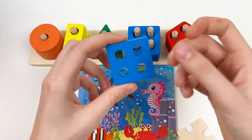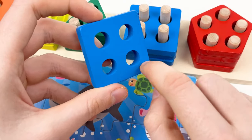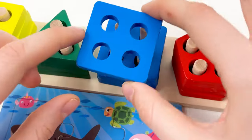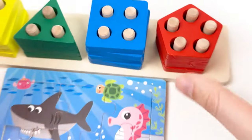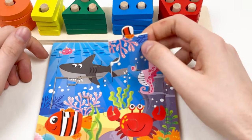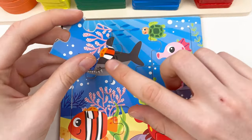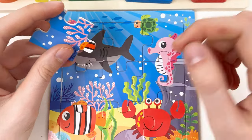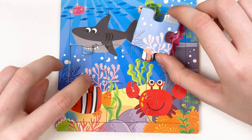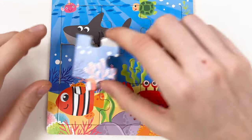And let's take the blue shape and let's count. 1, 2, 3, and 4. Where can we place it? Yes, here. Great! We've completed our shape board. And let's take the puzzle piece and let's think where we can put it. Here we have the part of the body of the fish, and here we have the mouth of the shark. Here is the last empty space where we can put this puzzle. So let's try it together.